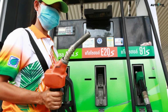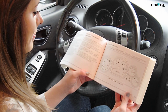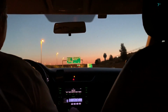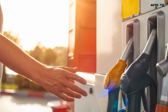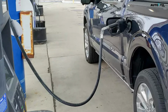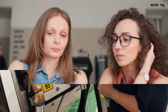In conclusion, choosing the right type of fuel for your car is a crucial aspect of responsible vehicle ownership. By following the manufacturer's recommendations, considering driving conditions and environmental factors, and dispelling common misconceptions, you can ensure that your vehicle runs smoothly, efficiently, and with minimal risk of damage. Remember, the fuel you choose directly impacts your car's performance, emissions, and overall lifespan. Take the time to understand your vehicle's specific fuel requirements and make an informed decision to keep your ride fueled right. And that concludes our discussion on choosing the proper fuel for your car.